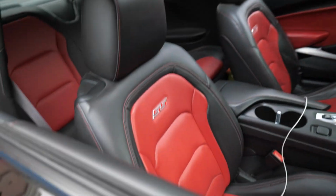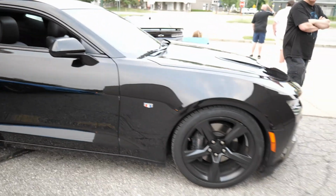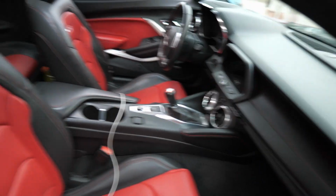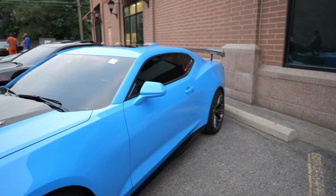Manual. Red seat inserts. So 1SS or 2SS? 2016 2SS. That's the way I gotta have it from now on. I need the luxury. But yeah, love these seats. The best transmission. You know what this is. My car, not gonna show you that.